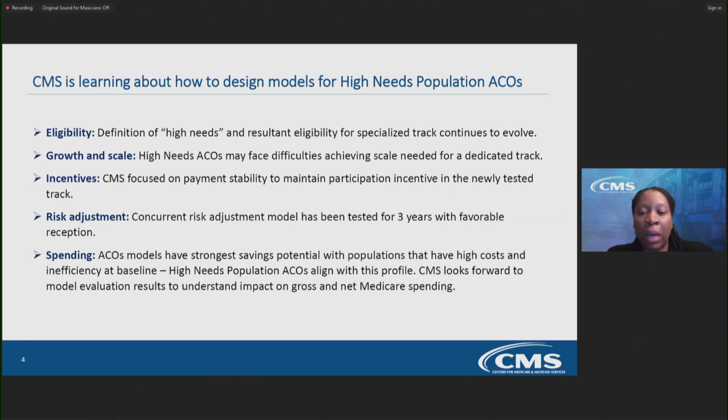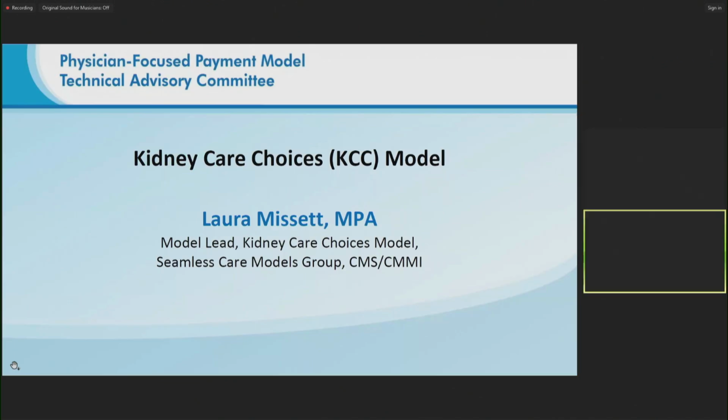The concurrent risk adjustment model has been tested for 3 years and has been well received by stakeholders. We are evaluating whether and how the concurrent risk adjustment model could be expanded for additional subpopulations and models in general. And then in terms of generating shared savings compared to their benchmarks, high needs ACOs tend to perform better than other ACO types, which is somewhat expected given the risk adjustment and benchmarking policy are really designed to maximize their payment stability. However, we continue to explore whether the current incentive policy is appropriately balanced with net savings potentials for the model. With that, I'll now turn it over to my colleague, Laura Misset, to speak to Kidney Care Choices.